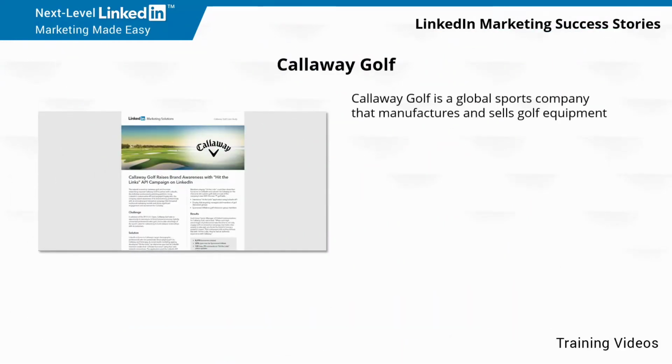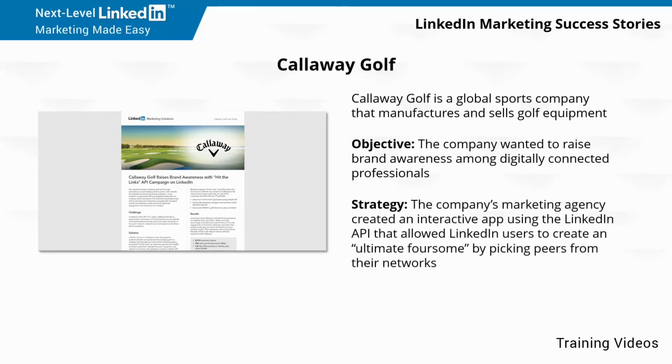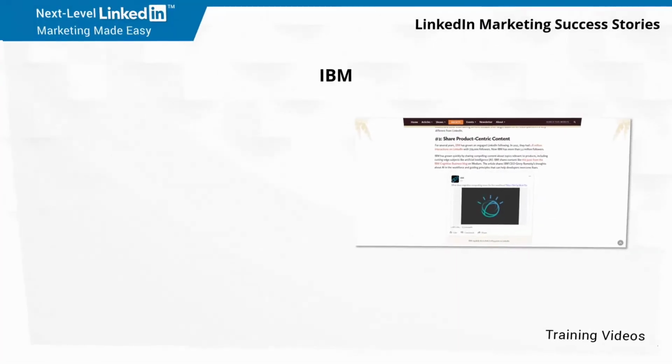Callaway Golf. Callaway Golf is a global sports company that manufactures and sells golf equipment. Objective: the company wanted to raise brand awareness among digitally connected professionals. Strategy: the company's marketing agency created an interactive app using the LinkedIn API that allowed LinkedIn users to create an ultimate foursome by picking peers from their networks. Results: this campaign generated over 1,500 new followers for the company page, as well as an 83% lift in positive sentiment towards the company across social networks.